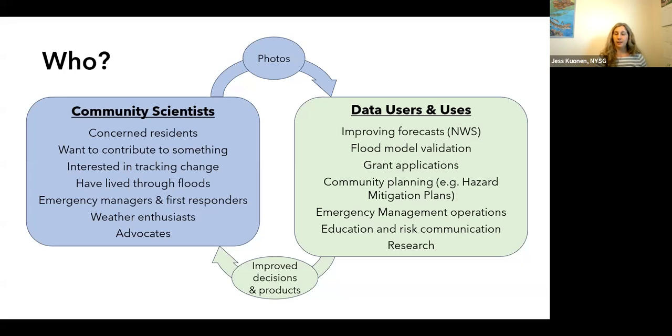And then on the data user side, one of our close partners is the National Weather Service. They use photos for improving their forecasts and validating their models. Photos can also be used in all types of model validation. If you've been following, the National Water Center has a brand new national water model, and in talking with some of our forecasters, they question the accuracy. So photos can really help them validate what they're seeing and make improvements.